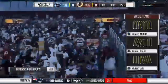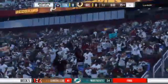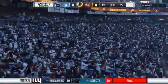They're going up against the Titans, who will need to be ready to cover a lot of space. We are just inside the Beltway, about 10 miles east of the Capitol Dome as we come to you from FedEx Field here in Landover.